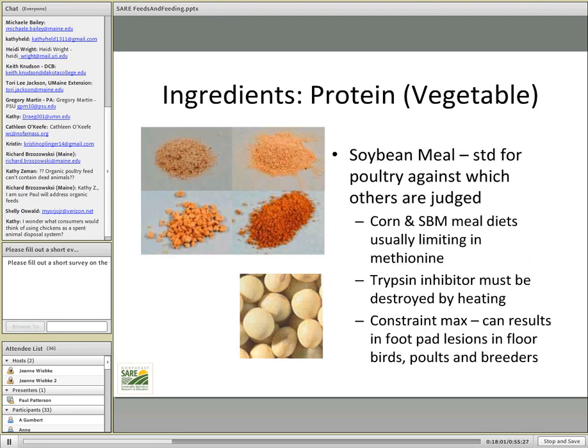Now, let's look at protein ingredients. On the vegetable protein side, we look to soybean meal. Like corn, it's the standard for poultry against which all other vegetable proteins are judged. Corn and soybean meal diets are really good for birds. They cover most of the bases. The one challenge is maybe a little bit of limiting in the essential amino acid methionine. But we can always supplement that back as a synthetic additive. But corn and soybean meal diets do very well for birds.